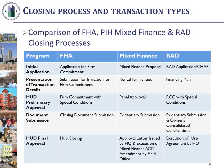So we're offering this slide, and for those of you who signed up as participants, we're going to be sending you the slide package after the close of the training. We just wanted to point out that although the features are similar, this is not a PIH-controlled activity, and so the RAD program has some policy determinations that are different from those that are applicable in mixed finance.